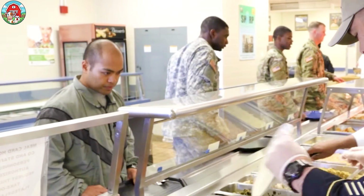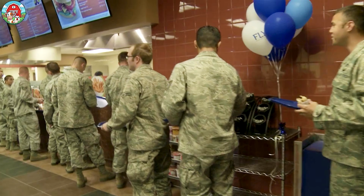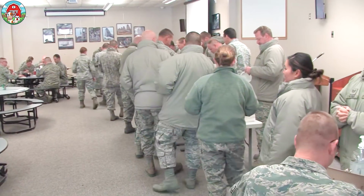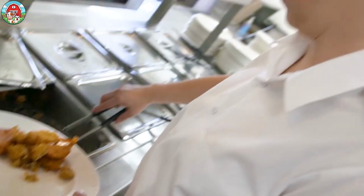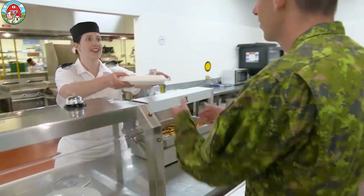Once the logistics soldiers finish preparing the meals, it's go time. A loud command or signal rings out, and the rest of the troops quickly gather. Roll call is taken to ensure everyone is present. Then the line starts to move toward the designated dining facility.